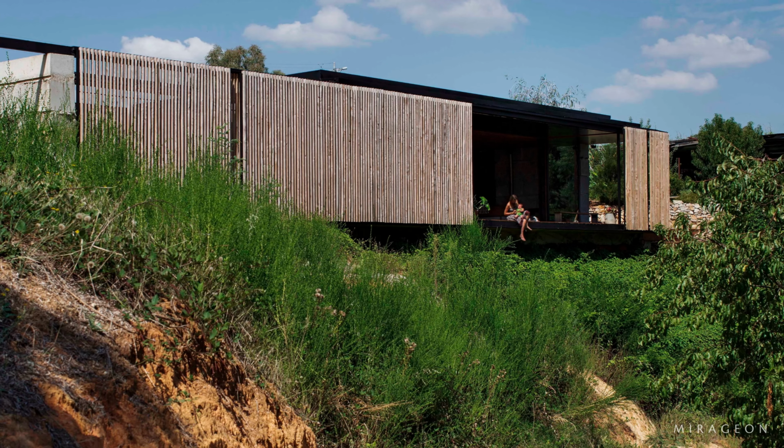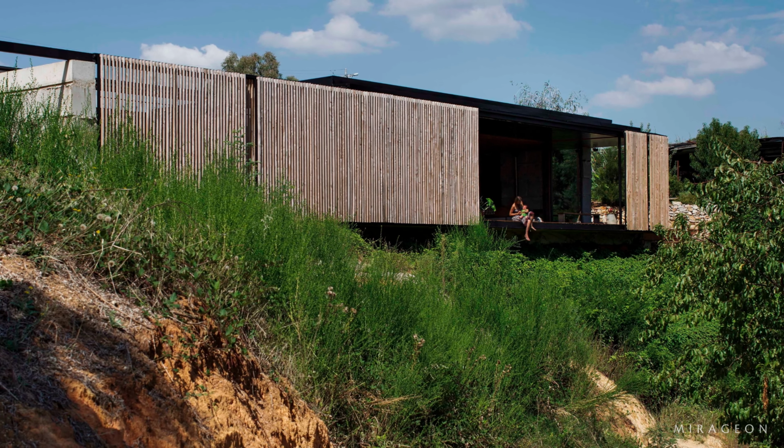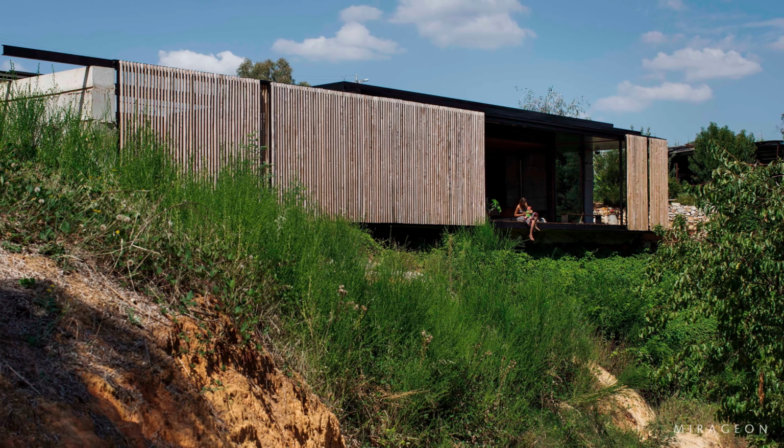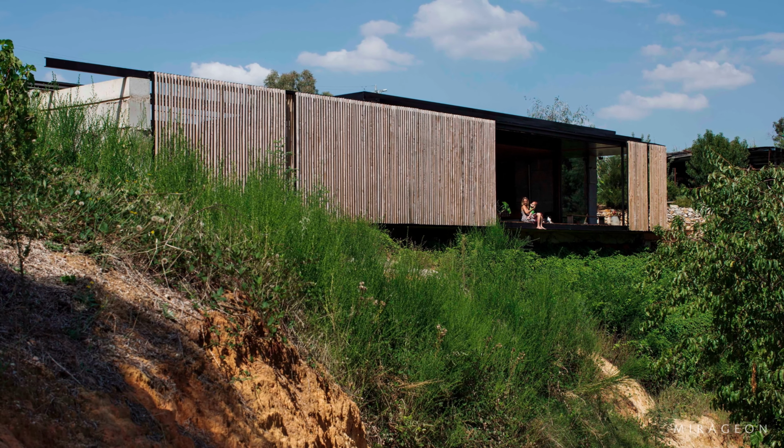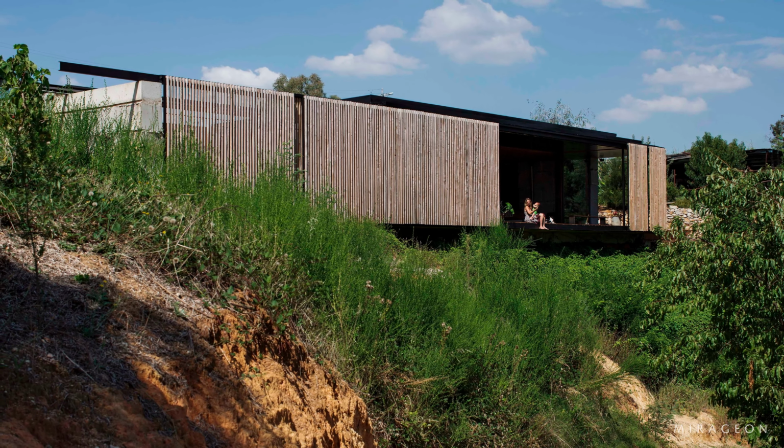Large sections of the roof and facade are mechanized, entire glass walls can pivot, patios were incorporated, and custom furniture, carpentry, and metalwork could be designed and fabricated on site in real time.